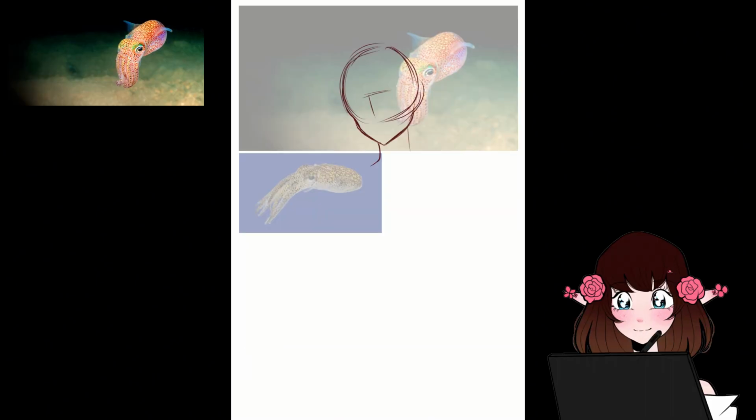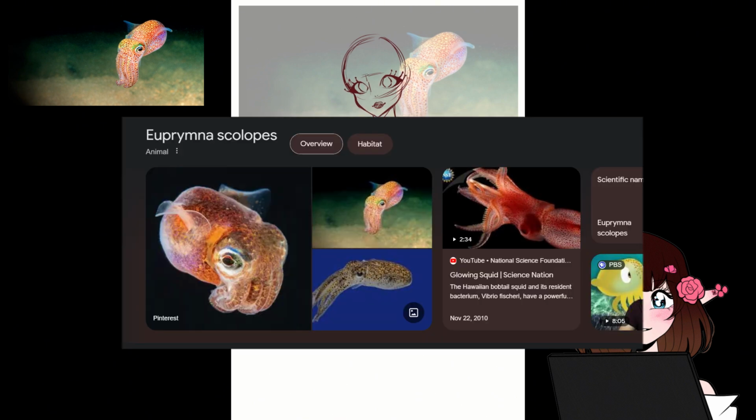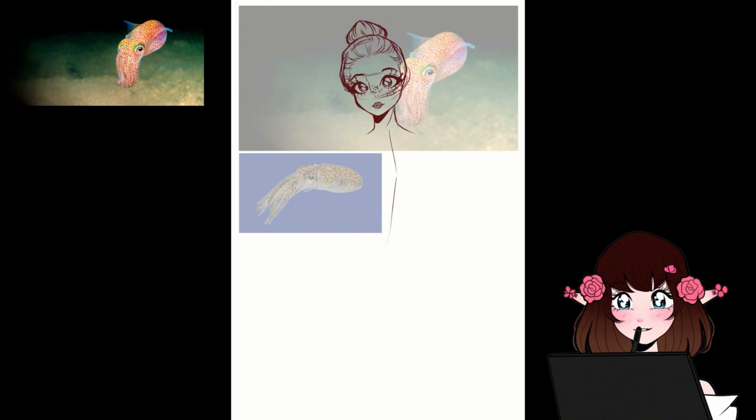And finally, the final creature that I will be talking about is the Hawaiian Bobtail Squid, otherwise known as the Euprymna scolopes. I'm so sorry, I'm probably mispronouncing this so badly. This cunning creature can be found off of the coast of Hawaii, and they are native to the Pacific Ocean. They can grow up to 1.2 inches in length.